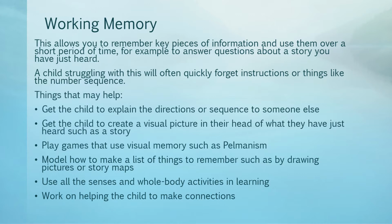Things that may help. Get the child to explain the directions or sequence to someone else. Get the child to create a visual picture in their head of what they have just heard, such as a story. Play games that use visual memory, such as Pelmanism. Model how to make a list of things to remember, such as by drawing pictures or story maps. Use all the senses and whole body activities in learning. Work on helping the child to make connections.